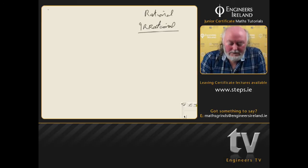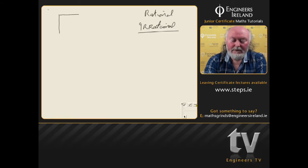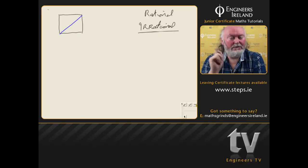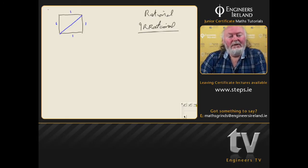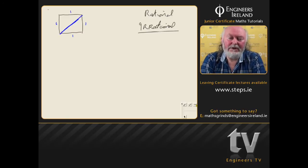So why do we have a problem here? Well, Pythagoras found it extremely embarrassing when they were able to estimate the diagonal of the perfect square, and a square was one of the perfect shapes. We'll just say unit square, which is 1 by 1, and 1 by 1 is an area of 1. But the problem is, they found that the diagonal of the perfect square could not be expressed as a number.